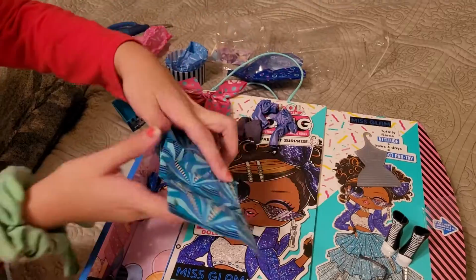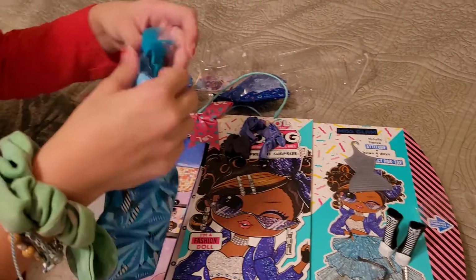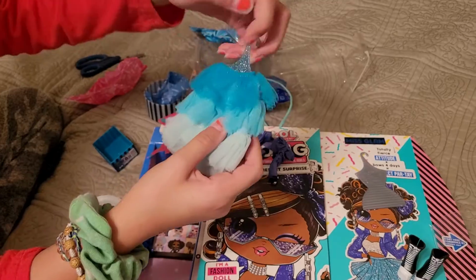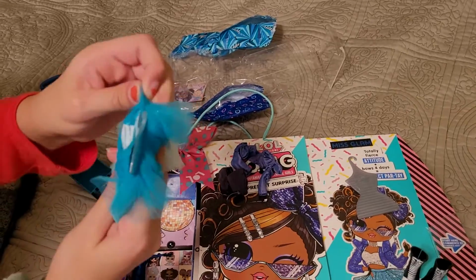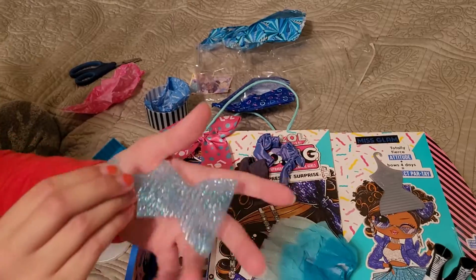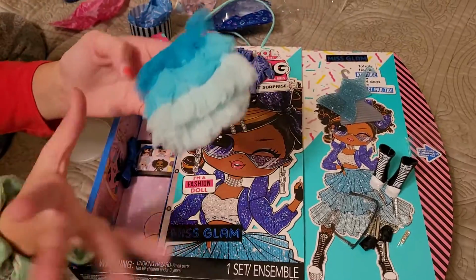And let's get into this big one. And then you have a big, ginormous, poofy skirt with all this adorableness on it. Wow. And you can take the hanger. You have a nice blue, glittery, shimmery hanger and this adorable sequined colorful skirt.